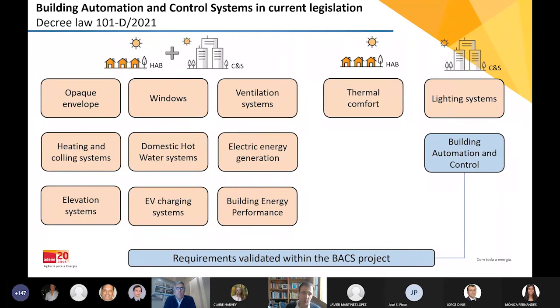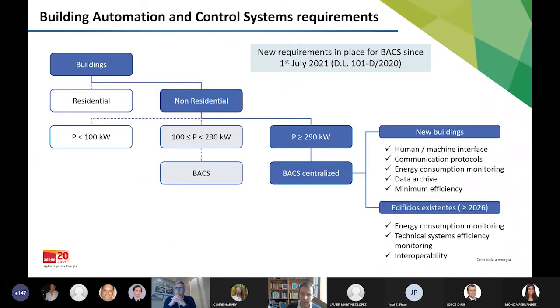Also on the current legal framework, we now have legislation that was updated last year, which is very well segmented into different uses and types of requirements. Specifically for non-residential buildings, we have building automation and control well integrated. Those requirements are validated through specific projects designed by engineers who are comfortable and know about this topic, and they apply taking into consideration the type of building and also the power output of heating and cooling equipment. Basically, this applies for buildings with 100 to 290 kilowatts of power, and when we go above this threshold, we go into deeply centralized systems where we have aspects like human-machine interface, communication protocols, consumption monitoring, data archive, and minimum energy efficiency as relevant topics.